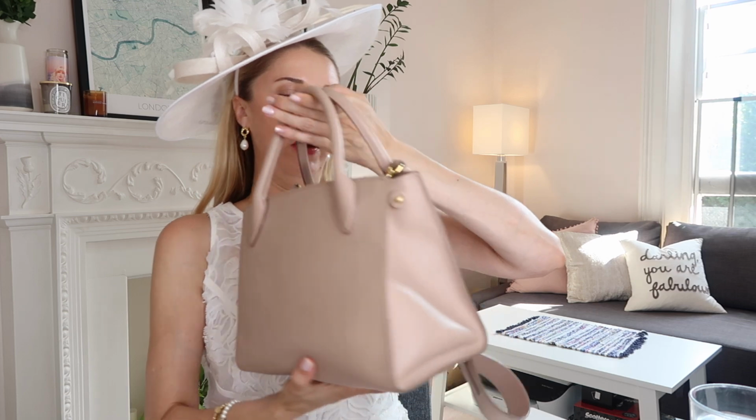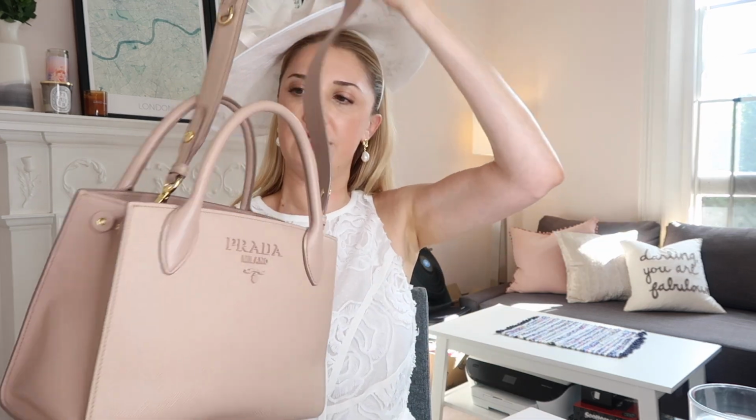All right, so the bag that I brought for the day is, I used this, and I will link to it down below. This is an older one, but there are newer versions of this bag. Right now, I brought this Prada bag, which is just kind of a simple, boxy bag. It does have a shoulder strap on it.